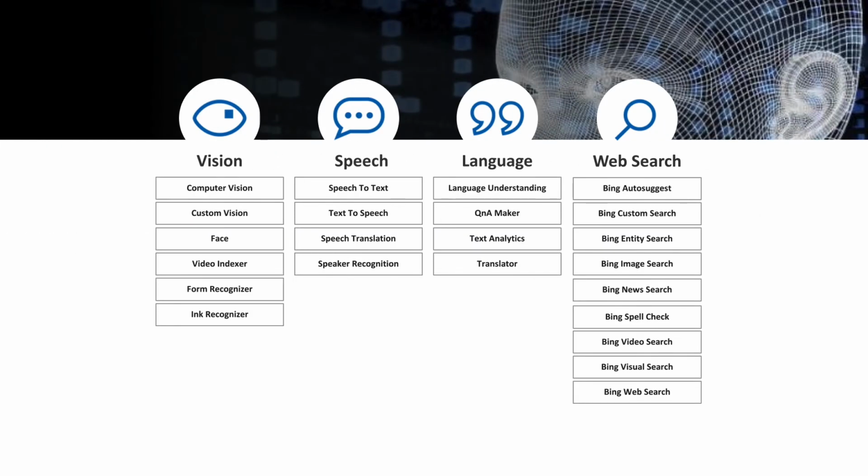Here we have a brief overview of broad categories of APIs provided by cognitive services. These include vision APIs, speech, language, and web search. Vision APIs are used to identify and analyze content in images, videos, and digital ink. Use cases can include applications for emotion detection, facial recognition, and OCR to name a few. Speech and language APIs we will dive deeper into as we move ahead.